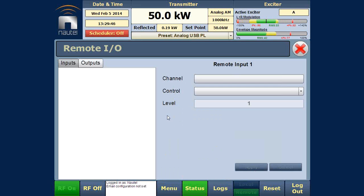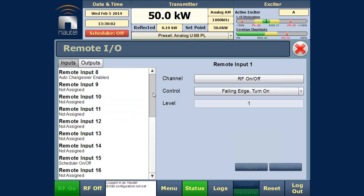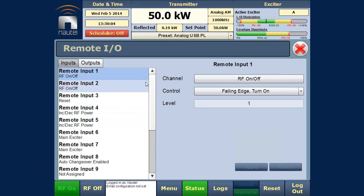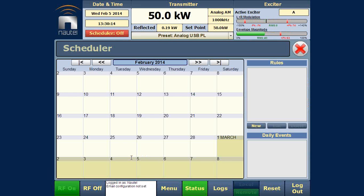Over here we have remote I/O, so all the remote control within the transmitter. Not only do you have the control of the transmitter through the AUI from any place to see exactly what we're doing here, but we also have parallel remote control, the more traditional remote control, and you can actually define what each of the inputs and outputs do in the transmitter, what action they will have and how they'll appear in the AUI. So that's very versatile.